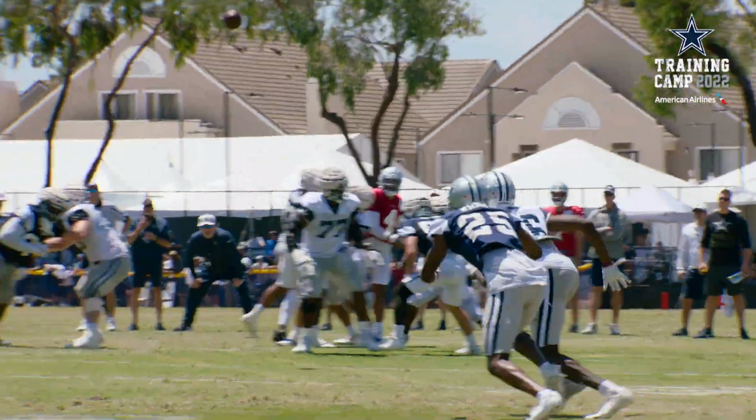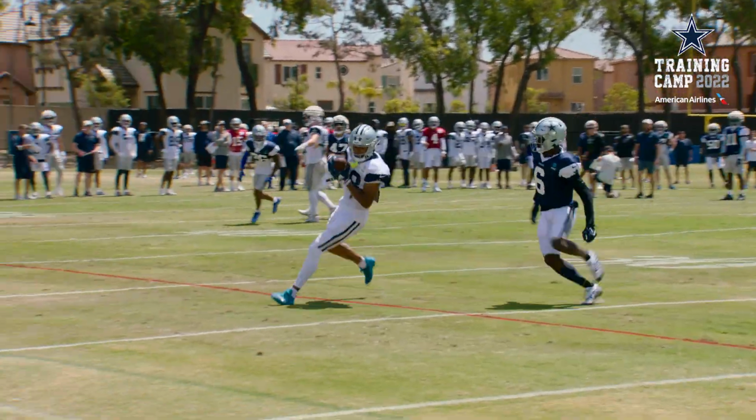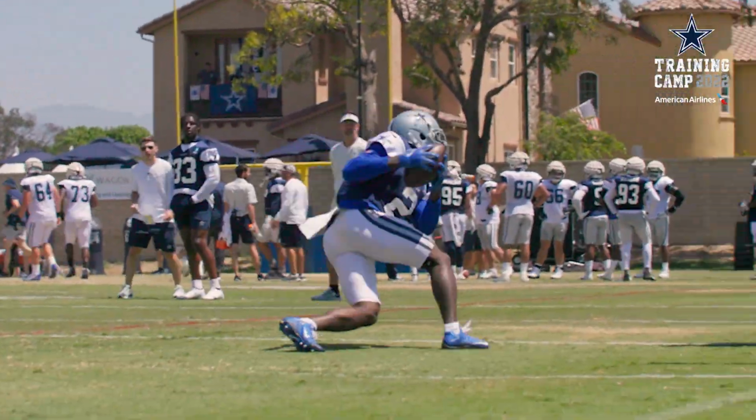For the second straight day, the Cowboys see some physicality on the practice field. Here's how the quarterbacks are faring in a wide receiver battle from a former quarterback and wide receiver right here on Training Camp Live, presented by American Airlines.